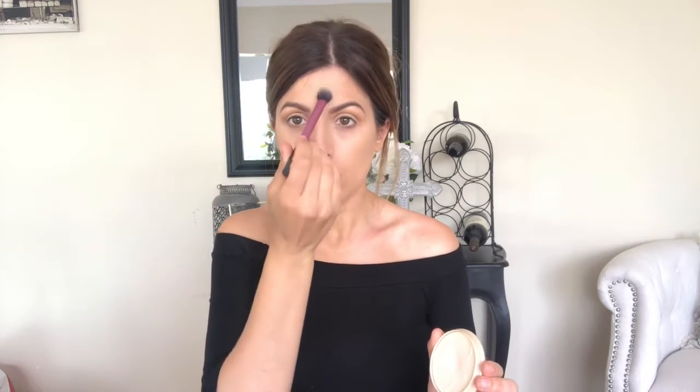So now we can jump in and do the under eye area. I'm just going to set the concealer with some of the translucent powder we used before, just using one of my setting brushes from Real Techniques. They do some really nice brushes actually. You don't have to put a lot on because you don't want it to look too powdery. Just wherever you find you get a little bit oily as well.